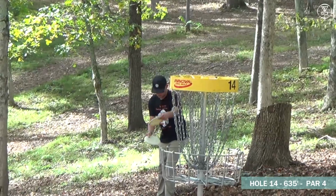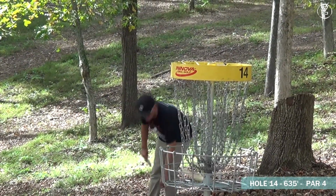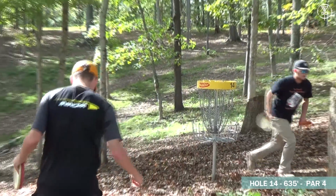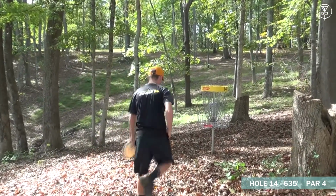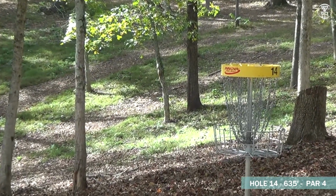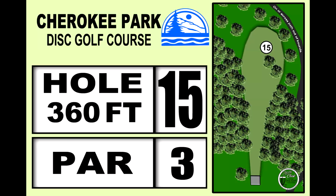He's in and ready to go to the next hole. If I'm not mistaken, I believe with this putt right here, Seth gains 1 and takes the lead. Tanner tapping in for a 4. As I said, that's a definite legit par 4. Tough hole. With that one, Seth took the lead. He's 14 down and Brandon's 13 down.